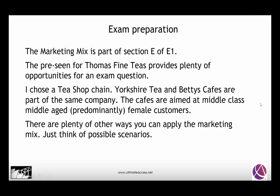Right, the marketing mix is good for your exam preparation. It's been in plenty of the variants over the years. I chose a tea shop chain. I think I was thinking of the Betty's cafes that are linked with Yorkshire Tea. They belong to Taylors of Harrogate, I think the company's called, in Yorkshire, and they certainly have an image of a premium brand. The cafes are aimed at middle class, middle-aged and predominantly female customers.